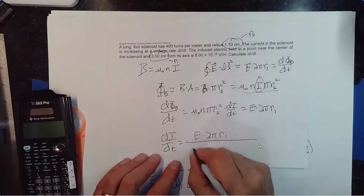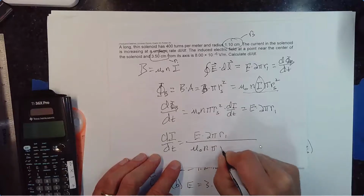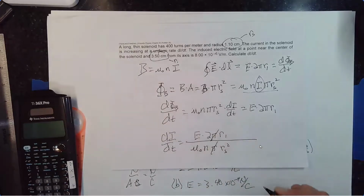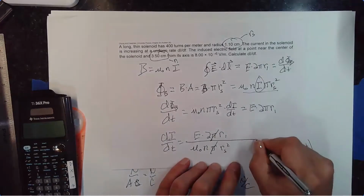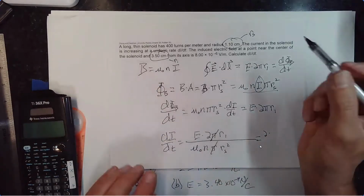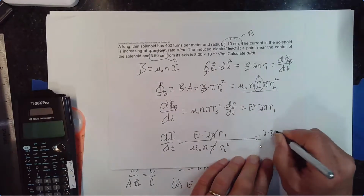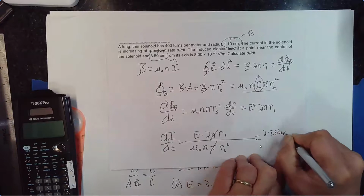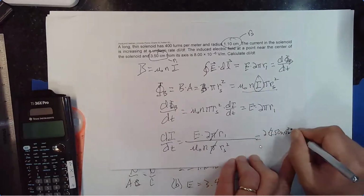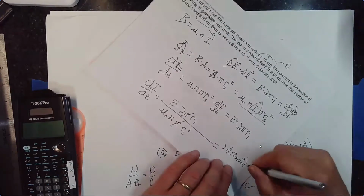Divided by all this stuff, mu naught n pi r sub s squared, and the pi is at least, oh, that makes it much simpler. Okay, 2 times R1, that was the 3.50 times 10 to the minus 2 meters. And then E is 8.00 times 10 to the minus 6th.